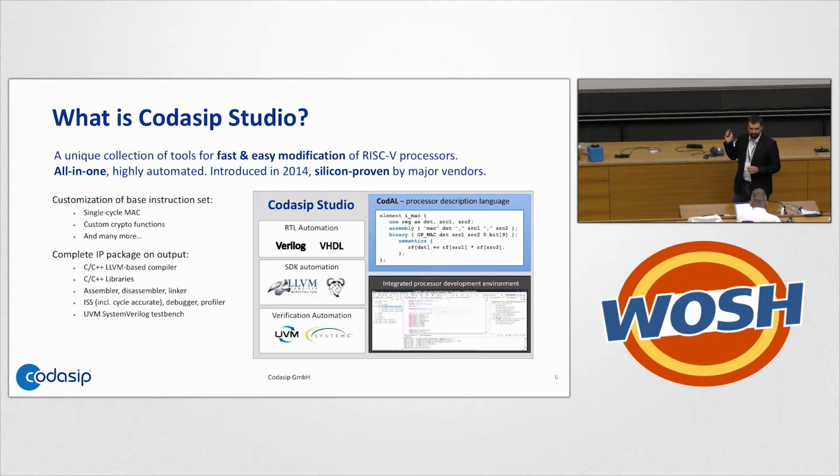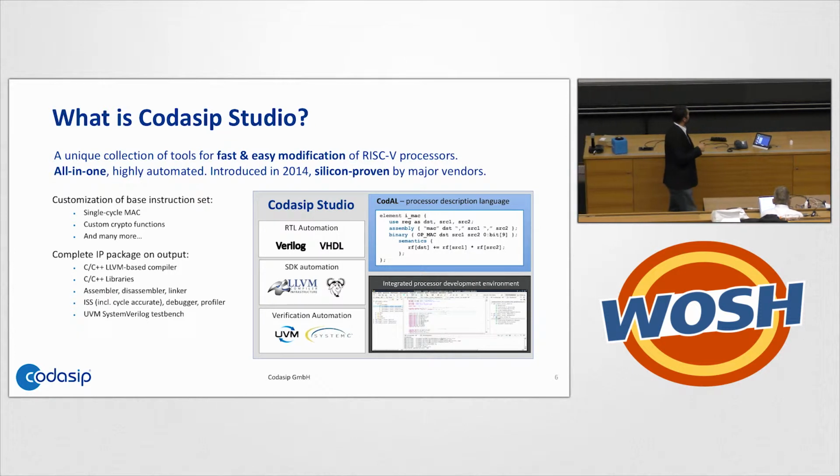So what's Studio? Well, it's an EDA tool by which you can configure and customize the core. The important thing is that as input, it takes a description of your custom instructions or some microarchitecture tweaks. Everything, either instruction or microarchitecture tweak, is described in a C-based language. We call the language Codal. It's an architecture description language, so you can describe the instructions as well as their behavior and implementation. So there is a single description that describes the things that you would like to have, and then the Studio contains a set of generators.